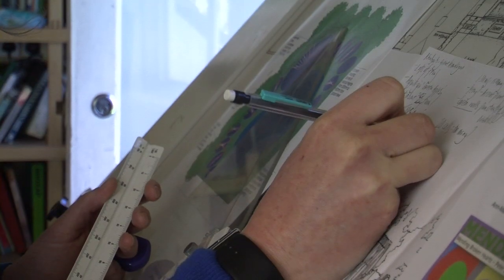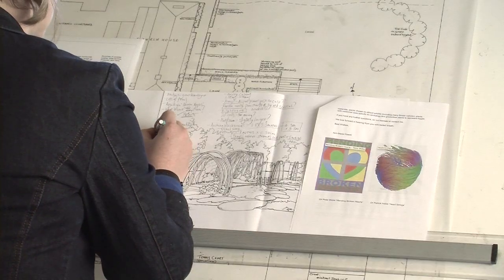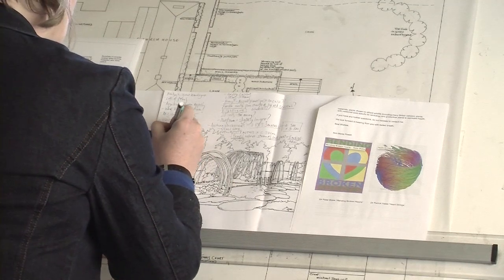There are lots and lots of hoops to jump through before you're even accepted. So a lot of work goes in on budget, on theming, on drawings, not just perspectives, but also very highly tuned constructional drawings as well.